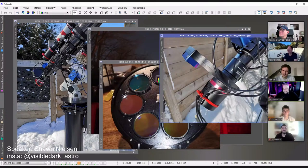There's the QHY-268 and the filter wheel, of course, with that fancy cable organizer.